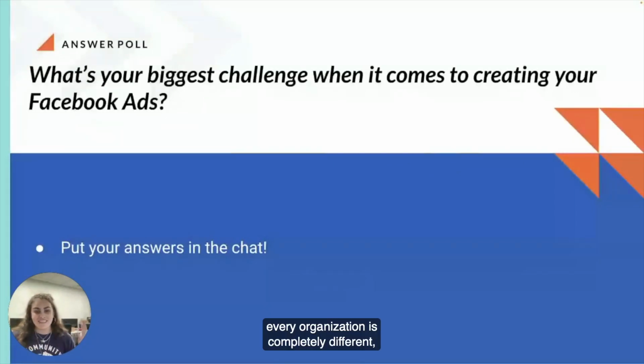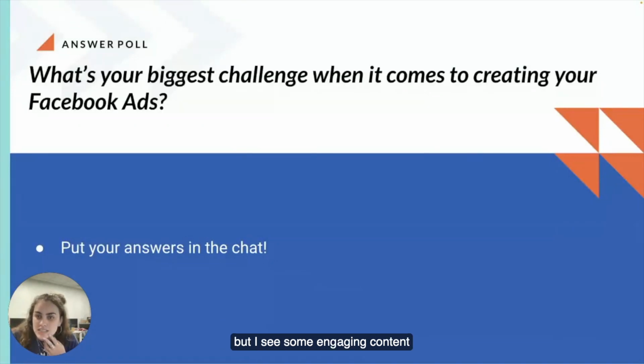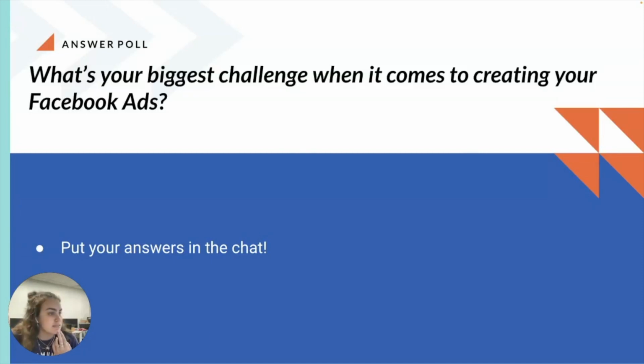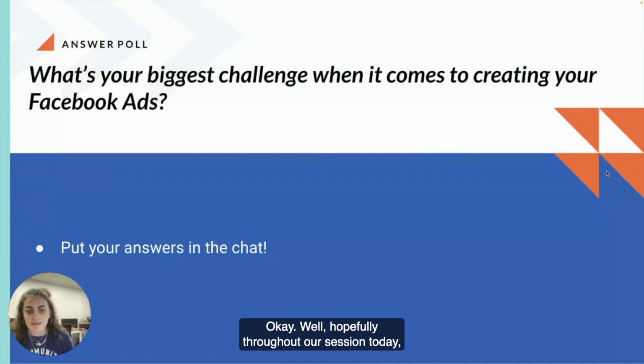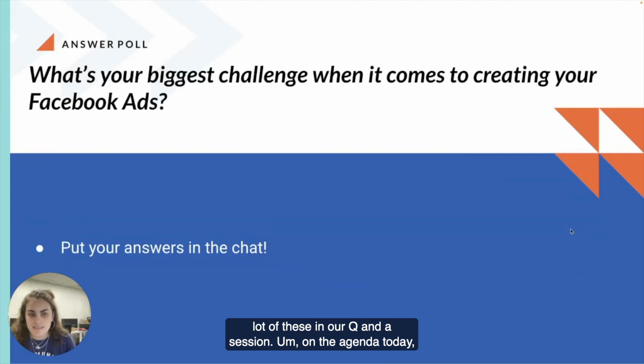Every organization is completely different, and so I know that Facebook can be a difficult beast to tackle, but I see some engaging content, unique and engaging content, leadership buy-in. Awesome. I'll give everyone a couple more seconds. Creating a funnel that converts, getting rejected ads, inspiring content. Awesome. Okay. Well, hopefully throughout our session today, I will be taking a look in the chat, and we will definitely be able to go through a lot of these in our Q&A session.